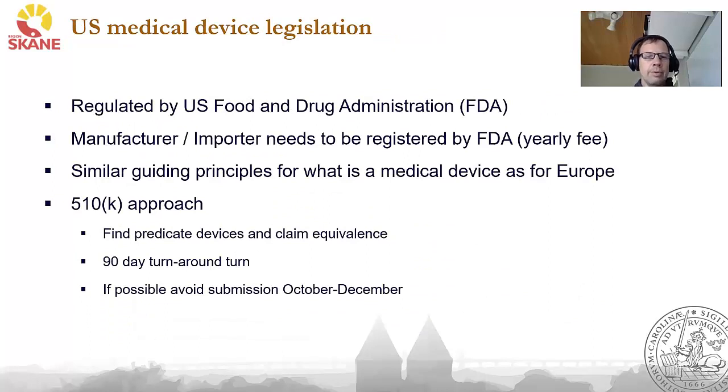How does it look in the US? In the US, it's regulated by the Food and Drug Administration, FDA. And each manufacturer or importer needs to be registered by FDA. In principle, it's the same guiding principle: what is a medical device, as for Europe? And there is work both from the European side and the US side to try to harmonize the systems, but they are different, and they will continue to be so for the foreseeable future.